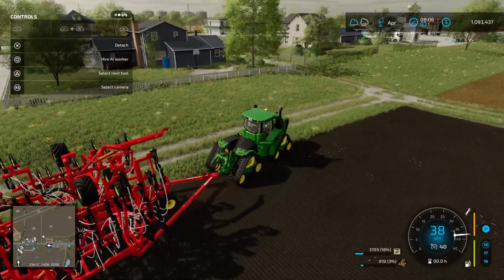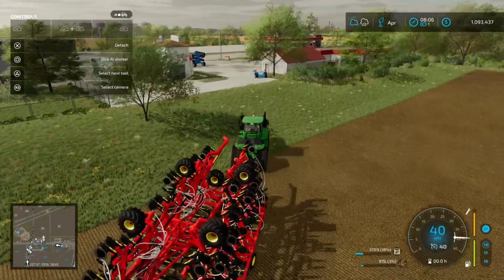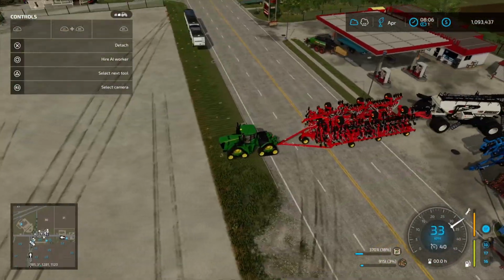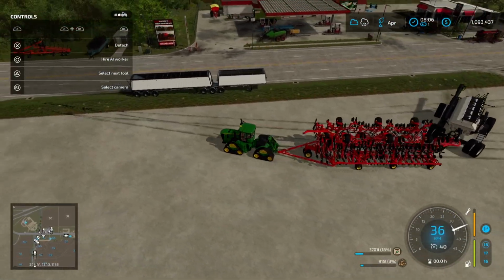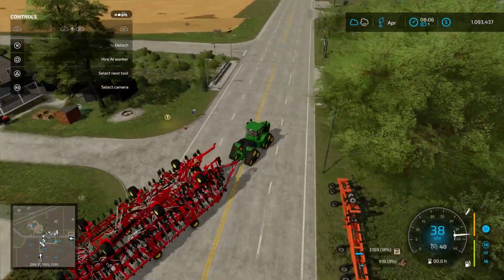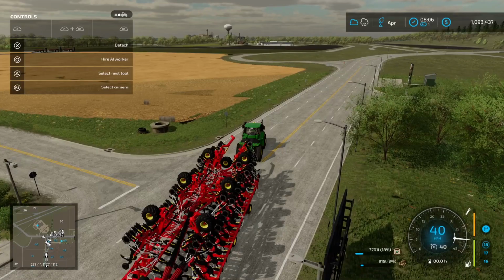We can try the gas station. I think that might be a ticket. Let's try this. Should be okay. Threading the needle a little bit here. Cool. Probably not the best way to drive this around the farm, but getting it done. Okay, I'm going to go down the road because I don't think I'm going to make that turn. You know what, we could just do the sorghum in this field. I think that's what we're going to do.